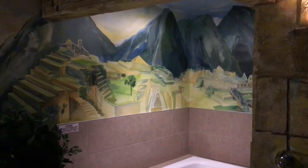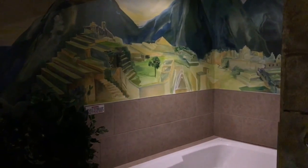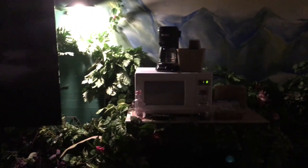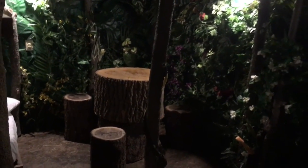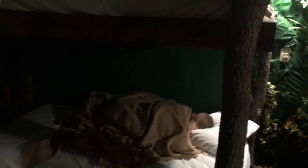Over here we see the large square hot tub. It's really the poor man's Machu Picchu. You can see the Machu Picchu painting there. And coming across here, continuing on with the jungle theme, we have a small seating area here with logs, bunk beds for the kids, which thank goodness was satisfactory for them. And then getting a view back to the bed.